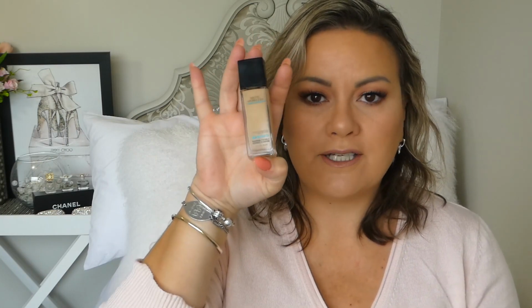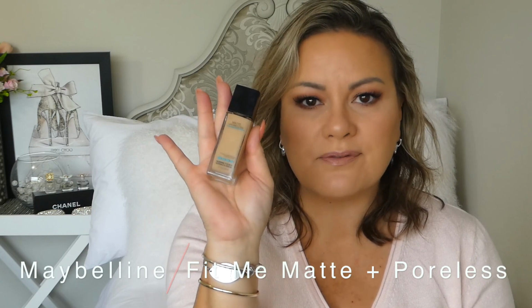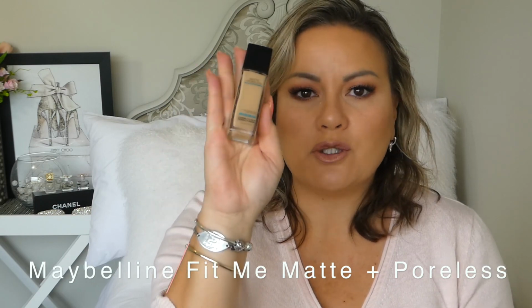Another affordable foundation, and this is raved about by a lot of people, and it is the Maybelline Fit Me Matte and Poreless Foundation. I am going to pass this on to my daughter. I have it in shade 220 Natural Beige. This is too dewy for me. It's not matte enough for my skin. It looks great when I first apply it, but it just does not have long enough longevity for me, so I'm passing it on to my daughter, and me personally, I wouldn't repurchase for my skin.